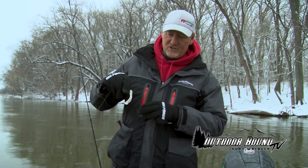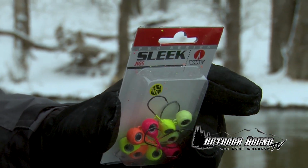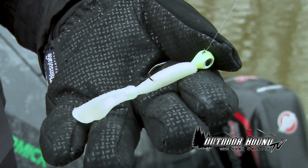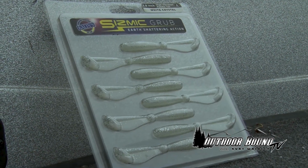I went with something a little bit different than Mike. I went with kind of a chartreuse and white sleek jig. It's a VMC sleek jig, 3/8 ounce, a little bit lighter. We don't have quite as much current where I'm fishing, so I went with a little bit lighter jig. And I've got just a Kalin's paddle tail on, and just kind of moving it along the bottom real slow.